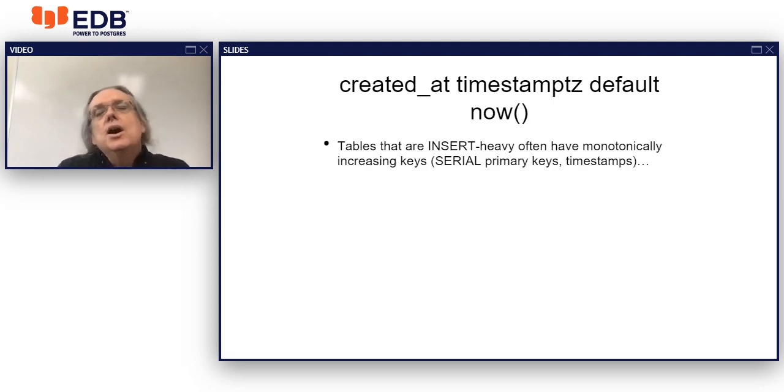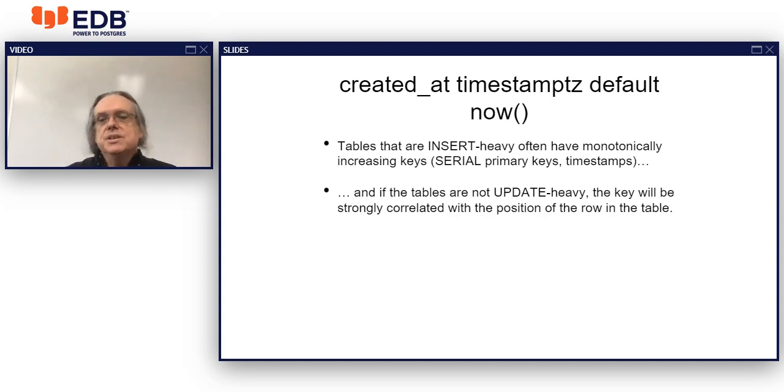For example, a lot of tables are like log tables where new rows are being appended continuously, and you'll have a field like created_at timestamp default now, which are insert heavy, and they have monotonically increasing keys like serial primary keys, timestamps, things like that. And if the tables aren't update heavy, which move things around on disk, the key will be strongly correlated with the position of the row in the table. So there will be kind of this range of keys generally maps to this range of blocks. And BRIN takes advantage of that.